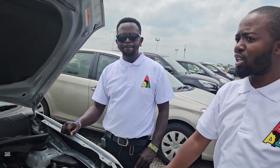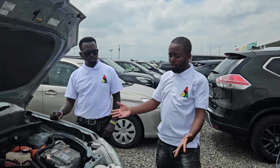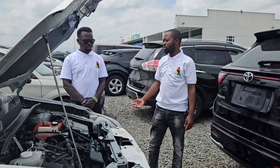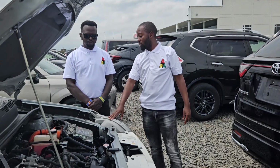Yeah. And that's how they achieve the fuel efficiency of around 27 kilometers a liter. And I will tell you, let's say for example you are using this car for business. Yes. For example, this specific one, which is a Toyota Succeed. In terms of fuel, it's going to save you fuel. Yes. And for business, we say you reduce the cost so that the profit can be good. Yeah, so I can recommend this is a very good car.